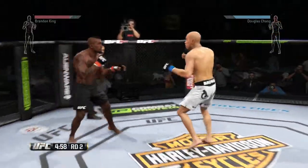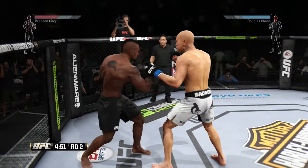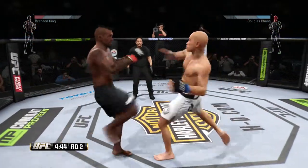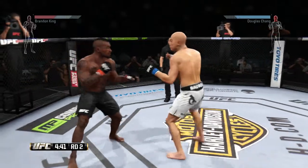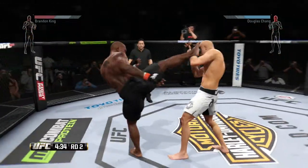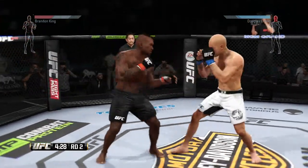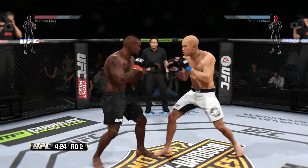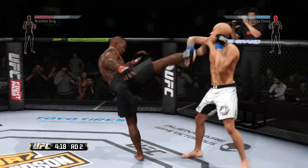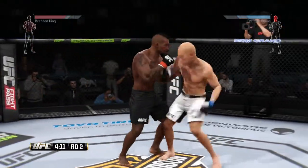Round two. Joe, there were a couple of good moments in that first round. That was a decent first round. It looks like they're just starting to find each other's range and timing now. Good hook by the Giant. Superman punch. Good 1-2 by Lights Out. Huge kick to the head lands. Oh, big, big body kick. Superman punch.